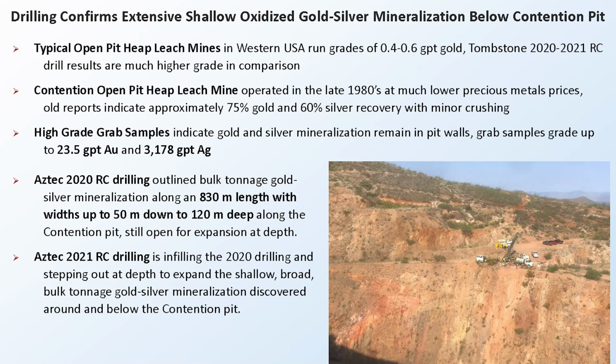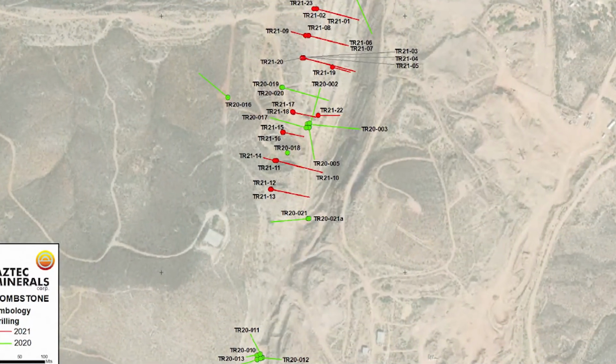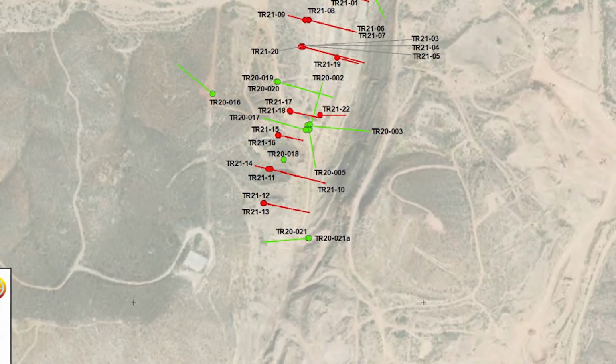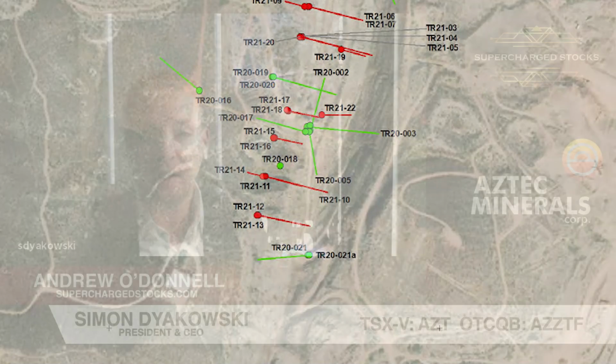And to be honest, it was a small open pit in the 80s, but they mined a few million tons of material out of there. So it was not a huge mine by today's standards, but it was significant, right? It wasn't just a mom and pop operation somewhere in Mexico. In theory, you can get this to production fairly quickly. It's not an onerous task.